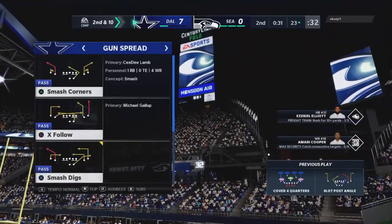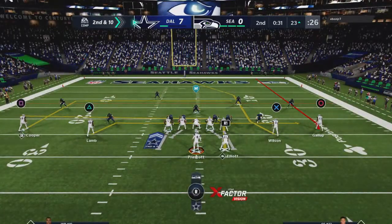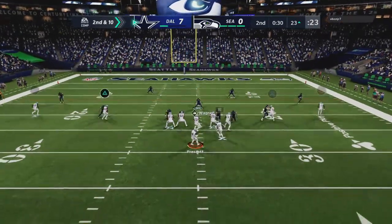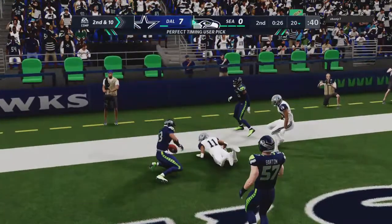They've given up a few first downs on this drive, but getting the incompletion there, that should give them something to build on and maybe turn the tide. Once again, they'll go from the 23-yard line on 2nd and 10. Prescott from the gun, going for it all. And this is going to be intercepted.